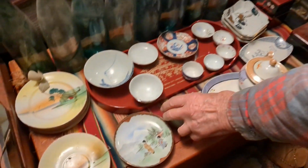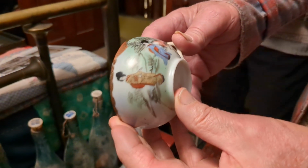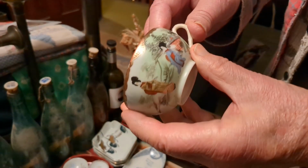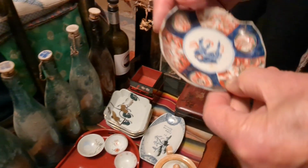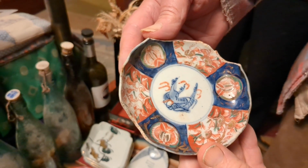This is just more dishes, some beautiful Japanese teacups, cups and saucers. I don't know if it was from Kajiros or one of the other families. This is one we dug. You can see the chips are out of it, but it's a beautiful piece of pottery.